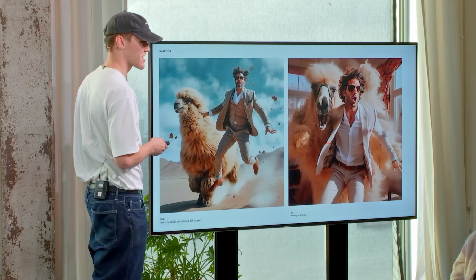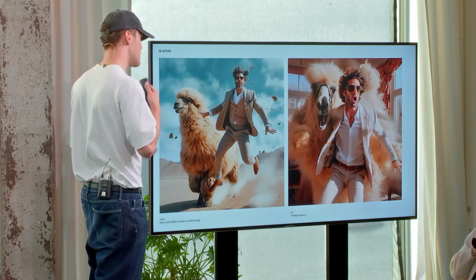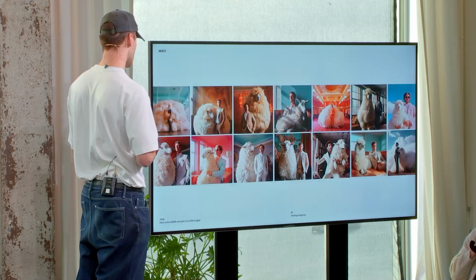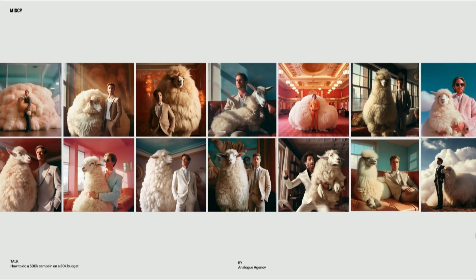In-action shots are also kind of cool, where you just add keywords like motion, fighting, intensity, and it makes something like this for you. But then there's also this miscellaneous section, which is kind of what you want to avoid, because the client looks at this and there's not a clear concept, there's not a clear color theme. It's all a bit too random if you give everything to the client and show him everything.